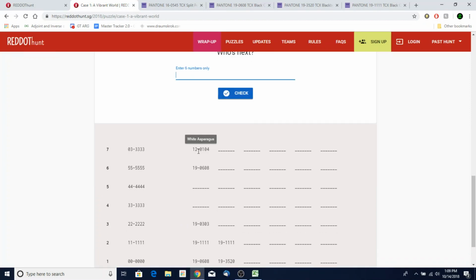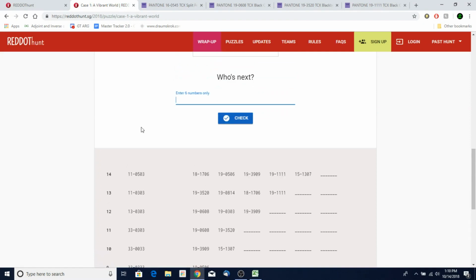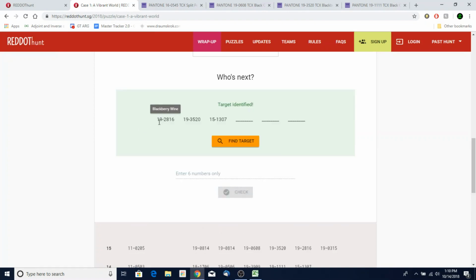This is white asparagus. So that's like the white boxes before. It tells us that the 0 is a correct digit, but not in the correct place. So it should be 110205. Got it. Who's next?